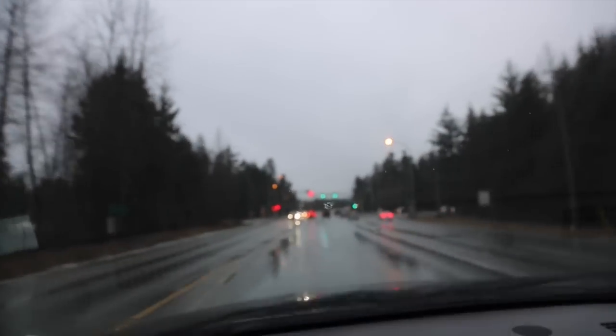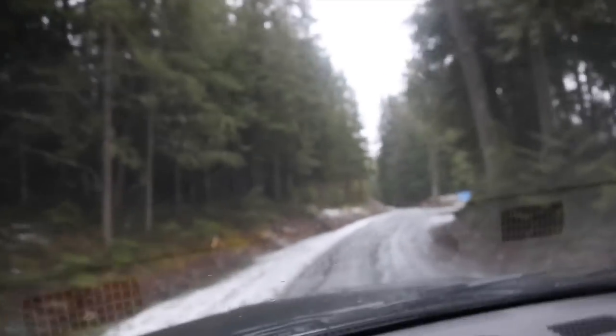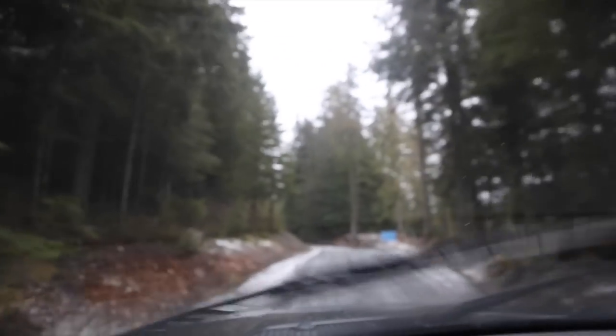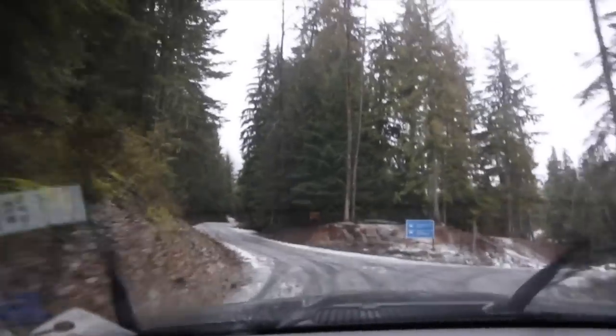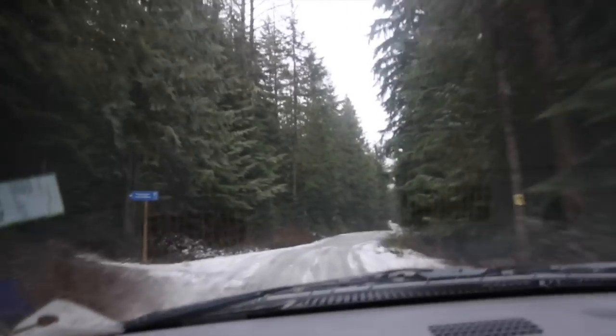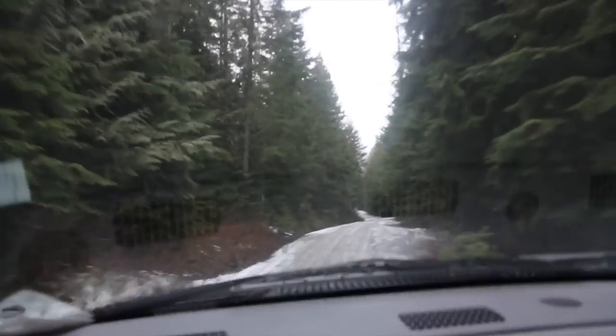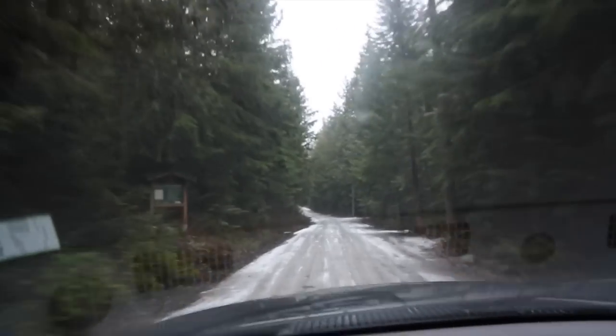So Cheakamus left it function here? Yep. This is where I used to go dirt bike riding. Cheakamus Lake Forest Service Road. East side? I guess so. Okay, bub. Here we go. I see.